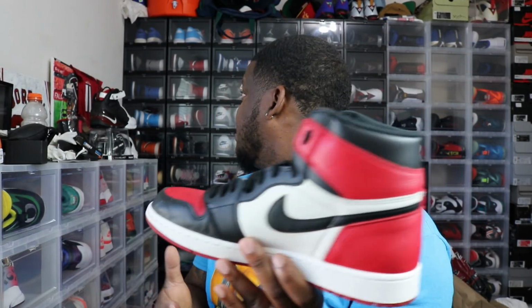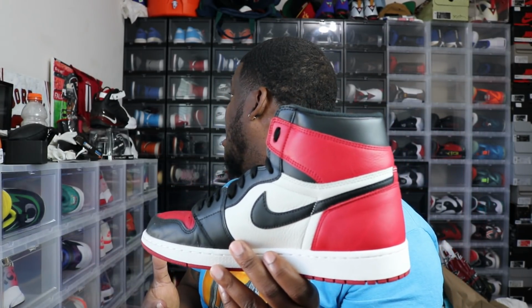This shoe, I actually wore it recently, but I keep going over in my mind whether I want to sell this shoe or not, because the simple fact that I have black toes, I have bread Jordan 1s, I have another Jordan 1 in this countdown that's similar to this colorway. Black toe, bread, Chicago. I got all those, and all of those are OGs. So I keep saying, do I want to sell it?